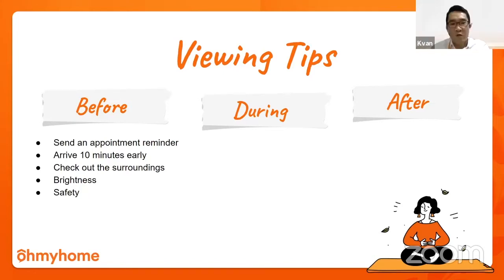Clarence, this reminds me, I once had this buyer who was very particular about the location of the lift and the brightness of the void deck. You see, the buyer was a single lady, and she was very concerned about the safety of the surroundings. Oh yeah, safety is definitely very important as well.